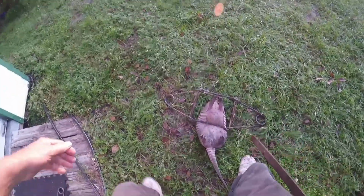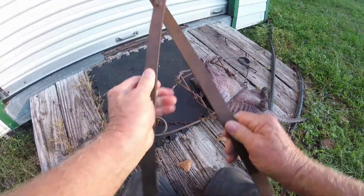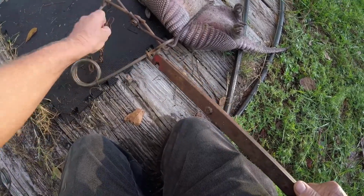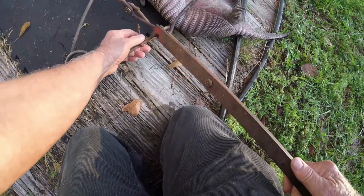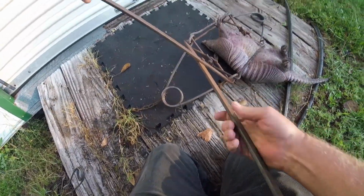What I want to show you here is a proper way to set it safely now. These traps here will break your arm. No, I'm not kidding you. Okay, you want to be careful. You have to have a setter tool like this. It just looks like a big old pair of pliers. You'll notice these wires, these hooks here. These are the safeties.